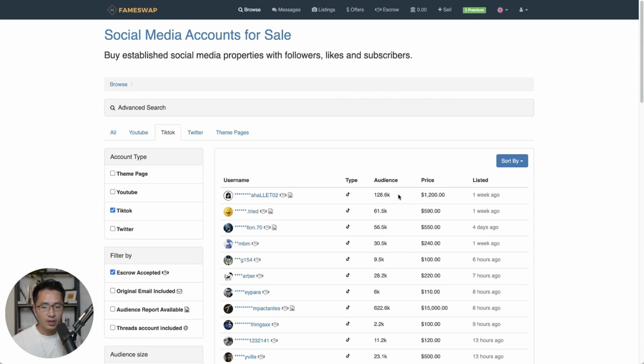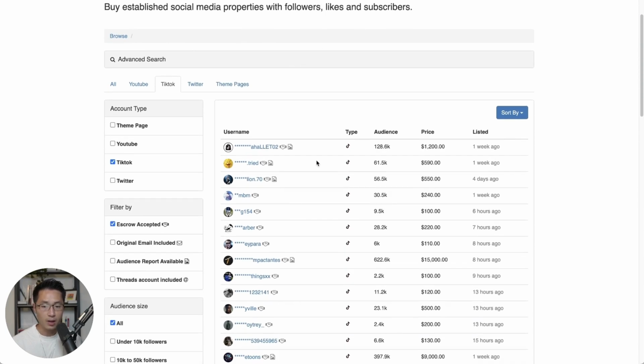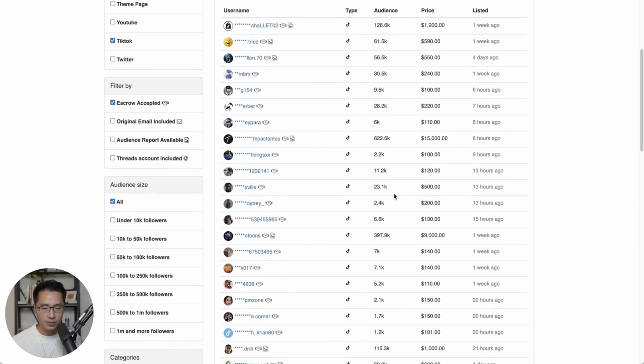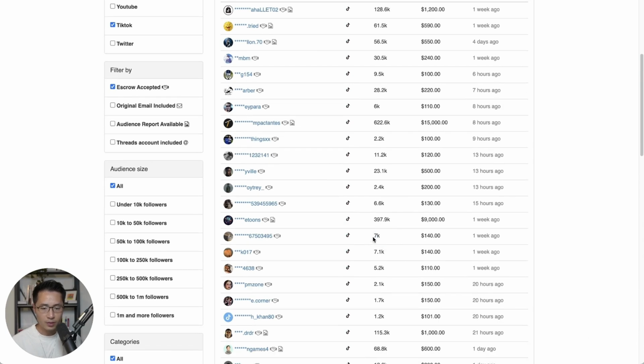And then here you can just look at the audience size of the TikTok accounts and also their prices. You can also see which account has the audience report available. So I think that's always useful. Here you can just browse through the different options that you have to make your consideration. So for example, here we have a 7,000 followers account and that's being sold for $140. Same thing here. A 5,000 followers account is selling for $110. So that's the way that I would go about it.